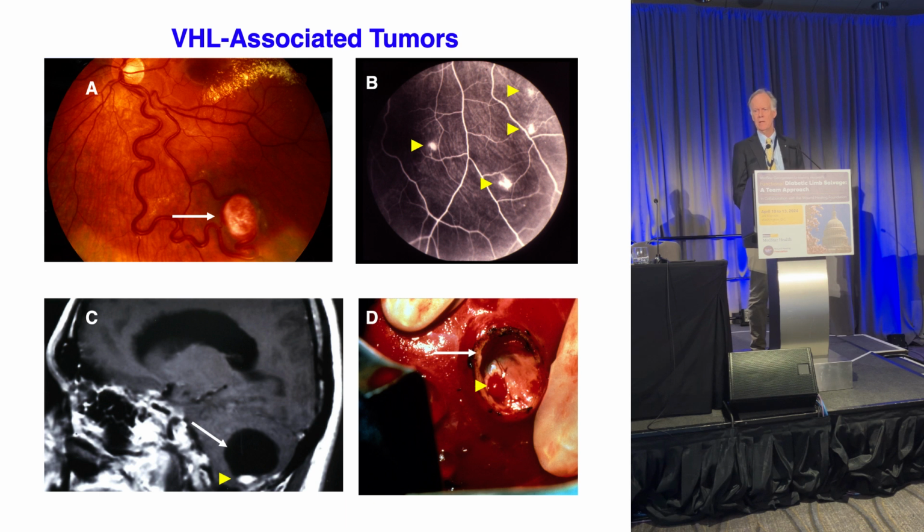You can see this patient has multiple small retinal hemangioblastomas. But importantly, these patients also develop hemangioblastomas of the cerebellum and spinal cord. So here's a sagittal MRI of a patient with VHL disease. This patient has a large cystic hemangioblastoma with the solid component shown here.